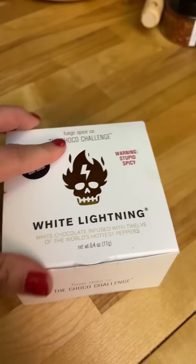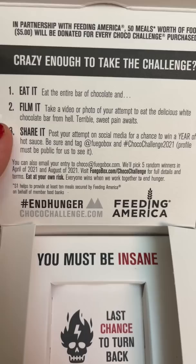It's day 13 of me trying to build my spice tolerance, and I am attempting a spicy white chocolate bar. It's stupid spicy, and it contains 12 of the world's hottest peppers. And I actually don't have it because a few nights ago, Max, the meat guy, was teaching me how to cook a steak on Instagram Live when we found out that we both had the chocolate, and we decided to do it together. I apologize for the quality on this. This was very much unplanned, so please forgive me.